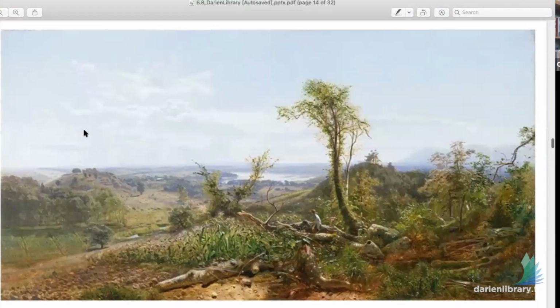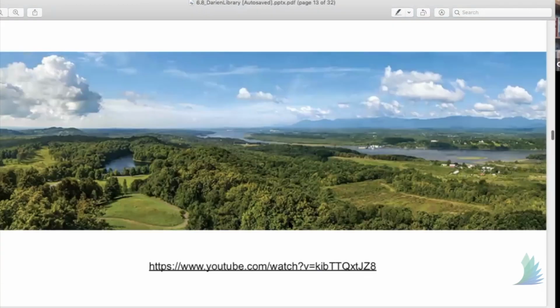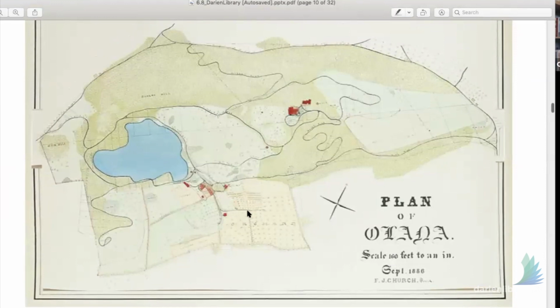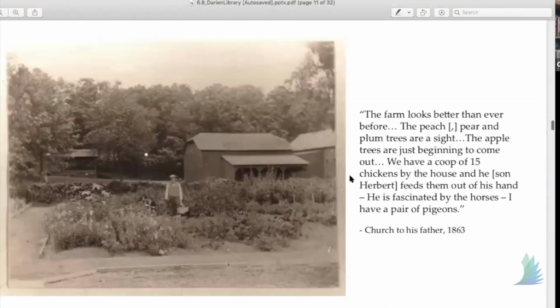So as I mentioned, I have a question in the chat. Yes, so where is Cozy Cottage located in relationship to the main house? So I'll go back to our map for a second. Cozy Cottage is located down here by the farm complex. And as I mentioned, Church acquires these parcels of land over a period of many years, eventually acquiring this top piece of the site, which previously had actually been a wood lot. So he acquires this top piece, and this is where he builds the main house, which many people refer to as Olana. Thank you, John, for your question.